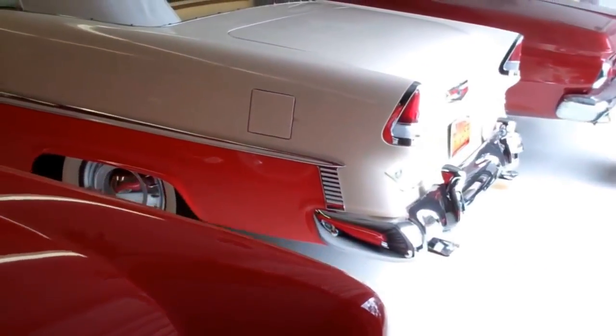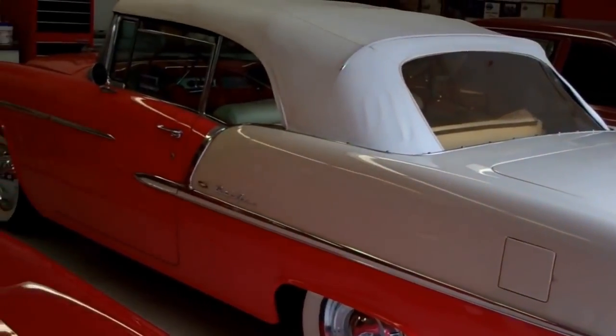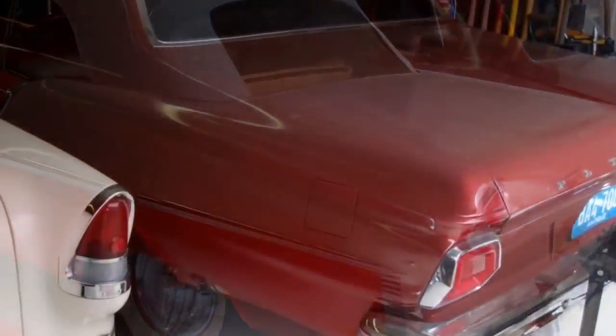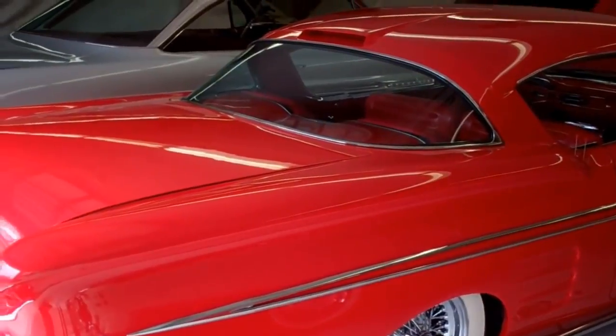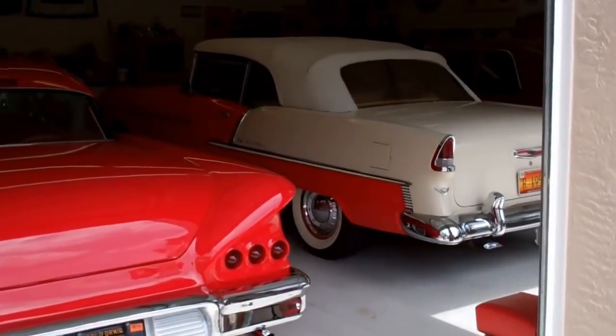That camera you got is fantastic. I send that to everybody. You know, my guys back in Kansas, they all say, great movie, man. Gorgeous place here in Florida. What a collection of cars.